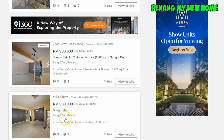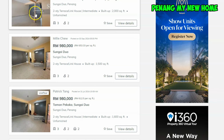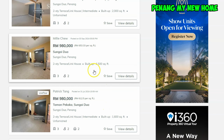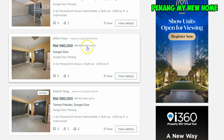And these are probably the same house because the photographs look almost the same, but represented by 2 different agents. And if I scroll down, a third agent also, I think it's still more or less the same house because this and this are almost the same location. I'm not sure why 2 different agents are using 2 different photographs taken from almost the same angle. Same price, of course. And it is very curious that this one has 1,500 square feet, whereas this one has an additional 100 square feet, so 1,600 square feet. As a result, this one appears to be cheaper per square foot: 612 ringgit and 50 cents per square foot, whereas this one comes up to 653 ringgit and 33 cents per square foot.